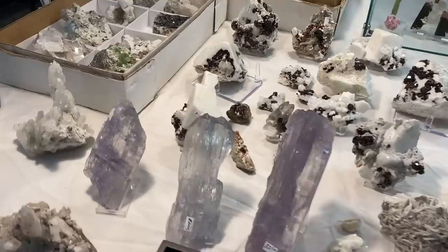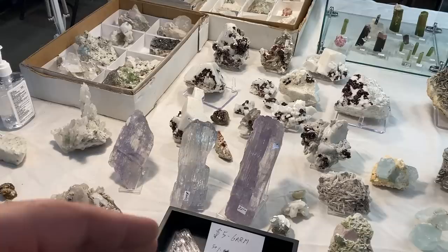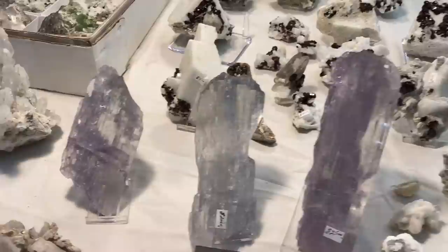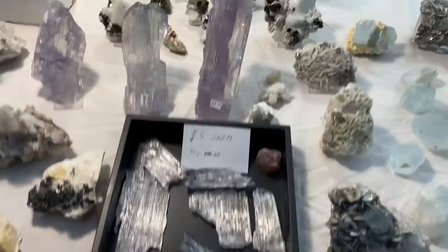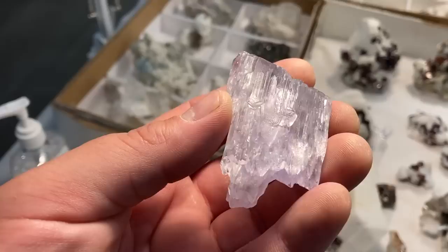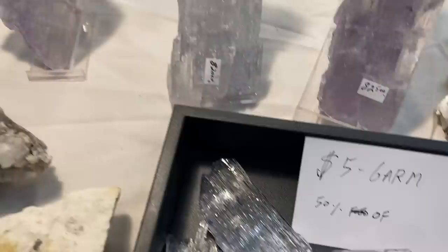Got a great education on kunzite and morganite at the Pala Chief mine in Southern California. And as many of you may know, morganite is named after J.P. Morgan. And then I think the gentleman Kunz, who kunzite is named after, actually named the morganite after J.P. Morgan himself. Very cool. Here are some lower quality pieces, but still beautiful. $5 a gram. And is it 50% off? It kind of looks like it used to be. Maybe it is still. Maybe you gotta ask for it.